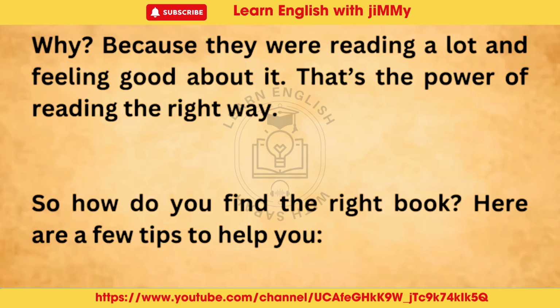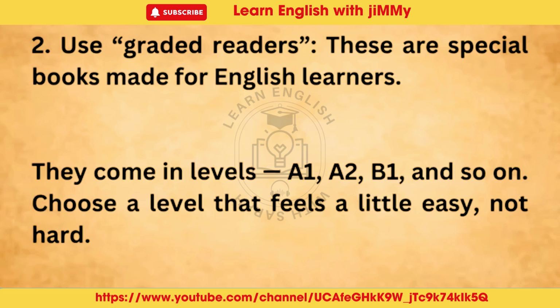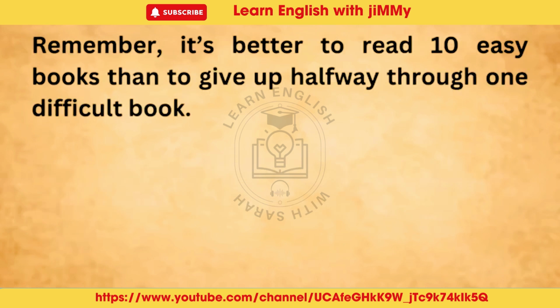So how do you find the right book? Here are a few tips to help you. 1. Test a page. Open a book and read one full page. If you find more than 4 or 5 words that you don't understand, the book might be too hard. Try something simpler. 2. Use graded readers. These are special books made for English learners. They come in levels, A1, A2, B1, and so on. Choose a level that feels a little easy, not hard. Remember, it's better to read 10 easy books than to give up halfway through one difficult book.